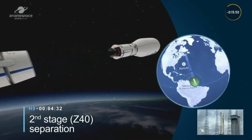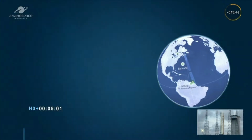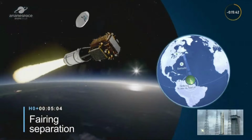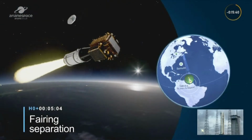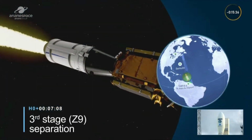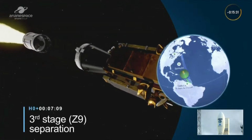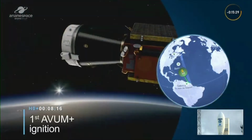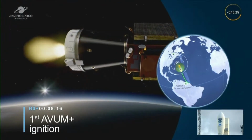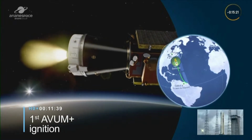And then it will be separated, and this time it is the third stage, the Zefiro 9, that will provide the launcher thrust. During this phase, we'll separate the fairing, which protected the satellites as we went through the atmosphere. And then the Zefiro 9 will be separated after 2.5 minutes. Then we'll have a rather important step, the first ignition of the upper stage, which we call the AVUM+. It's a different stage because it uses liquid propellants, contrary to the first 3 boosters.